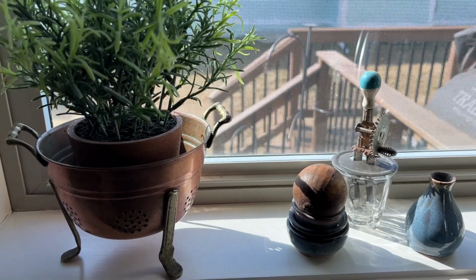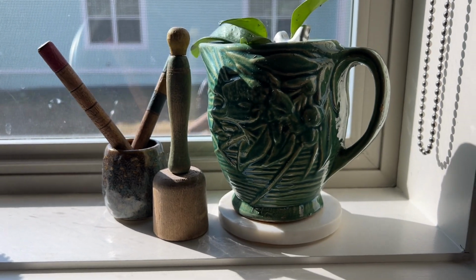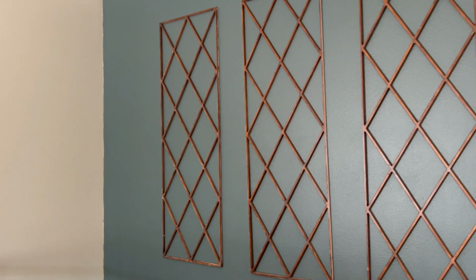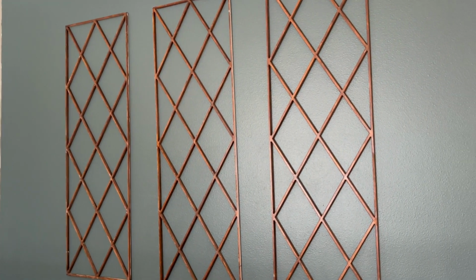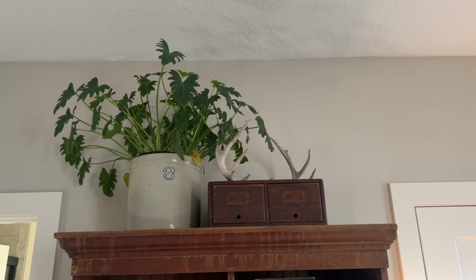This is what I currently have on the kitchen sink, a little copper colander, some small pottery, and some little kid kitchen stuff. I just picked up this plant at the flea market. This wall leading down to the lower level I've really struggled with. I've had these window separators up before and I decided to put them up again, and I think I'm liking them more this time than the first time.